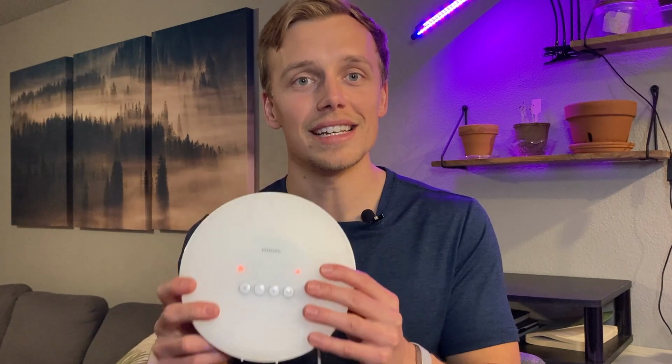Honestly, very, very simple product. I wanted to keep this straight to the point because of just how simple this product is and how incredible it's been. I would 100% recommend that if you don't have a wake-up light, that you look into buying one, even if it isn't this one.